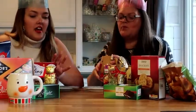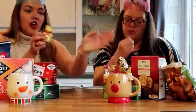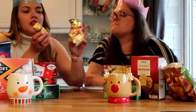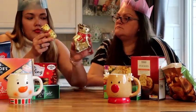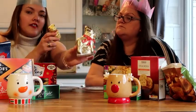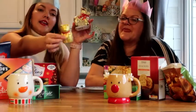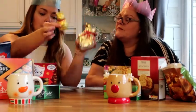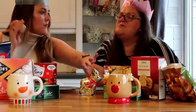So the next thing we're going to try are the chocolates. Even though this is rabbit, this is bear, obviously it would be the same chocolate if this was a rabbit as well. Just the Lindt rabbits were out of stock. So I've got a Tesco own branded chocolate reindeer and a Lindt branded bear. So I'm just going to break some off and then we'll give it a go.